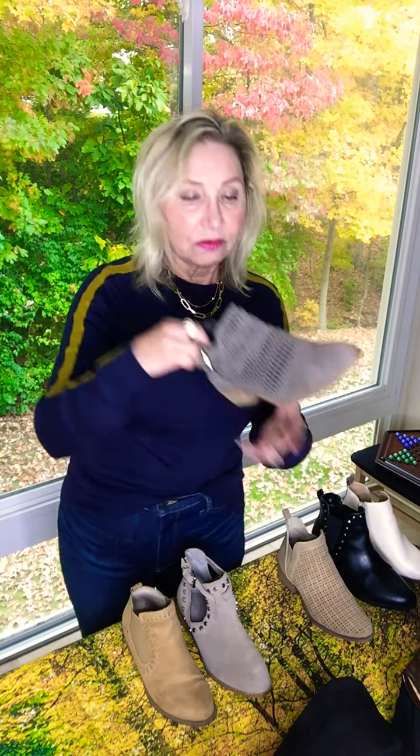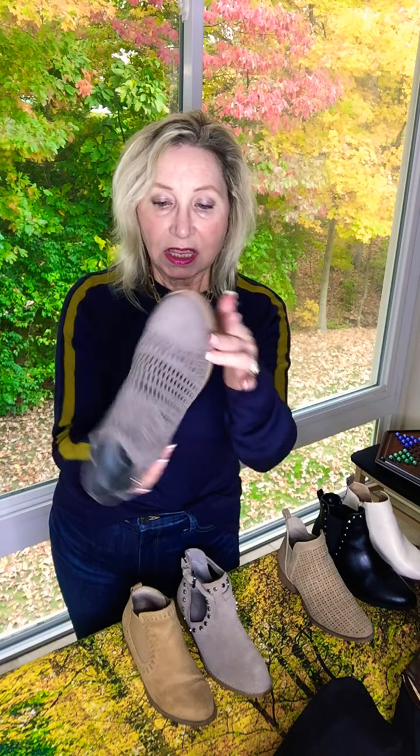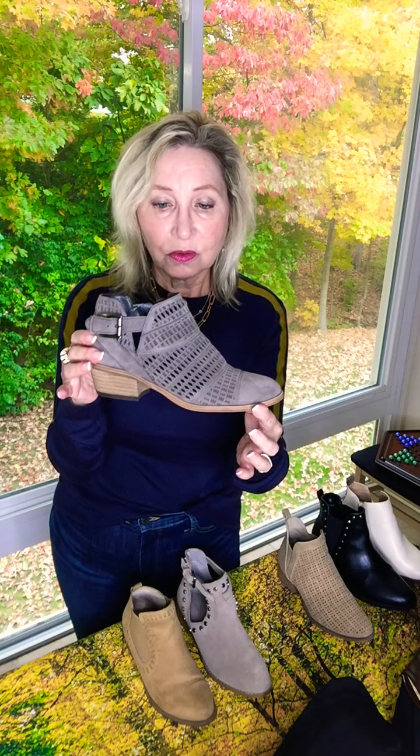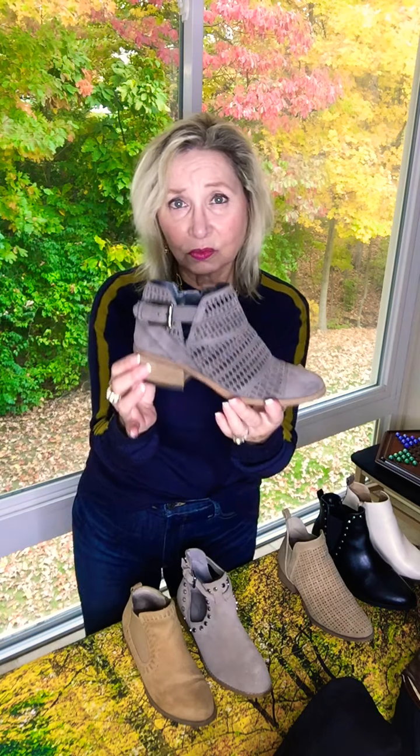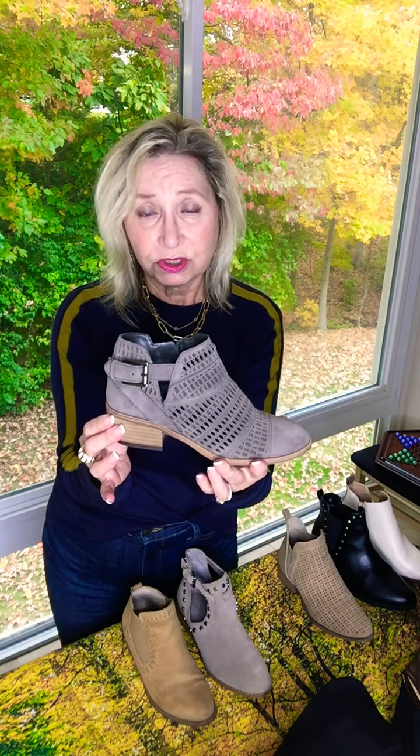All right, so next, this is my most recent purchase, and these are a Vince Camuto boot. I have been looking for an olive green, and I'm not sure if that color is coming through on this or not, but it's more of a dusty olive green. I really, really like all of the detail on this, and this is a really, really well-made bootie.